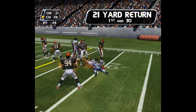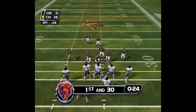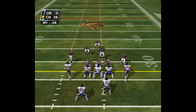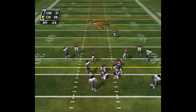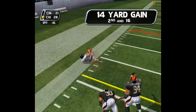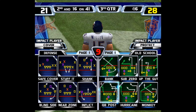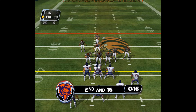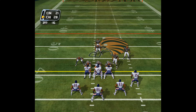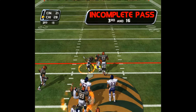And he almost broke that wide open. Oh! The Bengals, down by 7. Split, set, hut, hey! He goes left! Yeah, that's right! Unbelievable! Second down. The Bengals, down by 7. Split, set, hut, hey! Miller, it's on us!